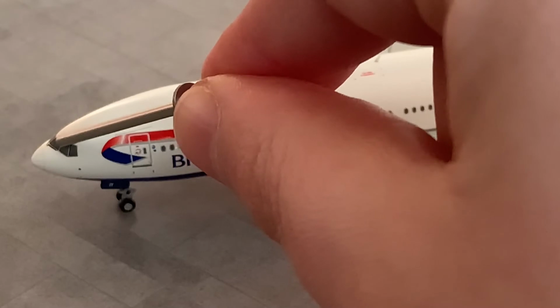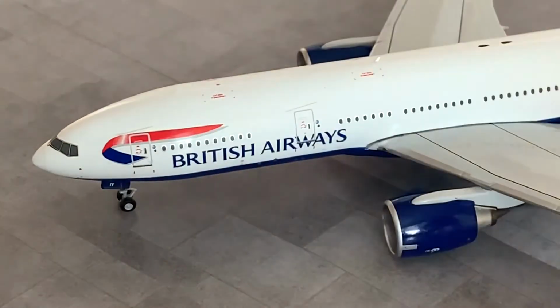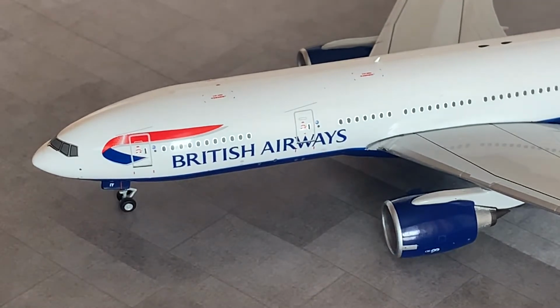Here are the window wipers, and above that the cockpit windows themselves, the windshield of the cockpit. Underneath here is the nose gear door with India Victor on the gear door as the last two digits of the registration, which of course is Golf Dash Victor India Yankee. So that is of course India Yankee, not India Victor.